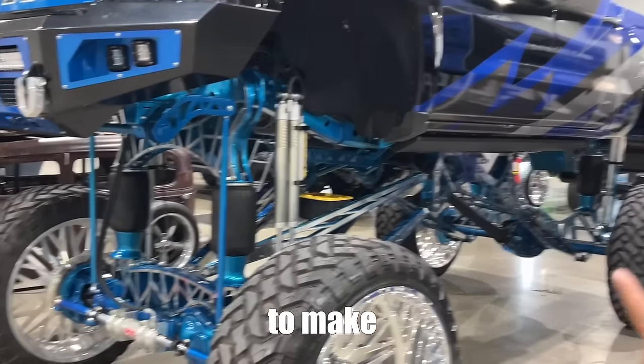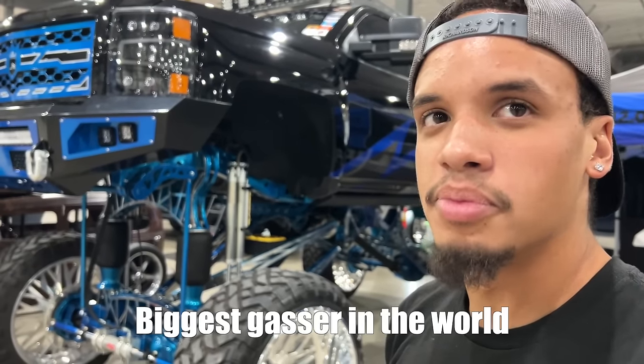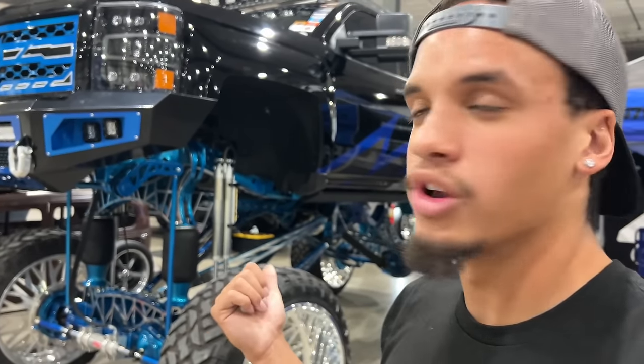We should tell Abby to make a fancy this big. You think so? Mm-hmm. Biggest gasser in the world coming soon. We'll make it 1 inch taller than this one.